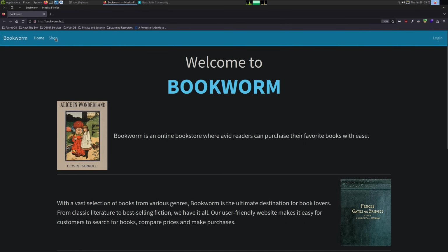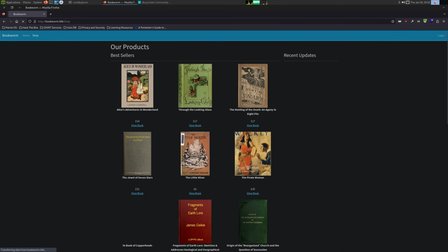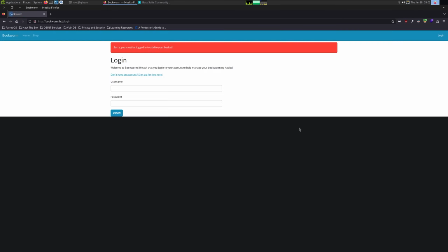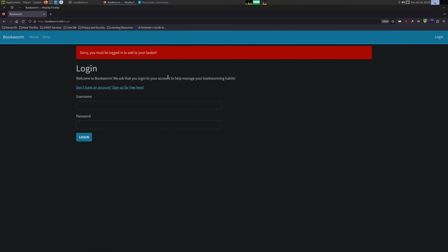So I'm going to check out the shop. And looking at this, it looks like there are a bunch of books. We can try to view a book. And if we add it to our basket, which I guess is the same as a cart, it wants us to log in. And at this point, I'm going to turn intercept back on.